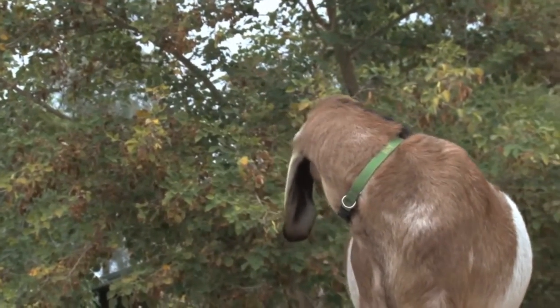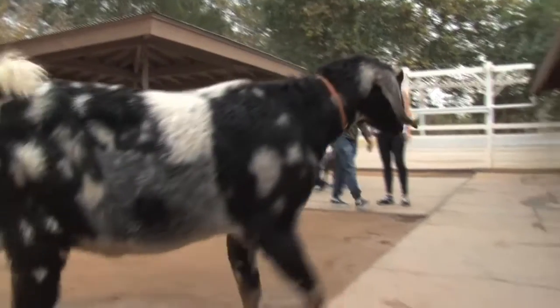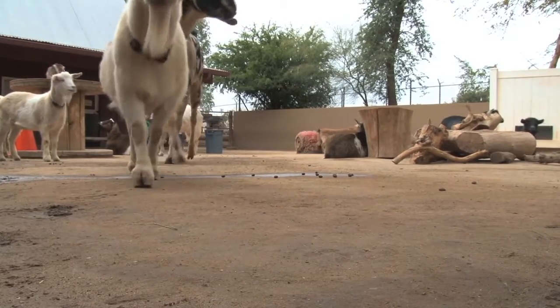We have a number of different goats here that are in our petting zoo that the guests can come in and interact with and brush the goats. We don't have them feed them, but they can brush them. And that just kind of gets the basic interaction for the public on learning about farm and domestic animals.